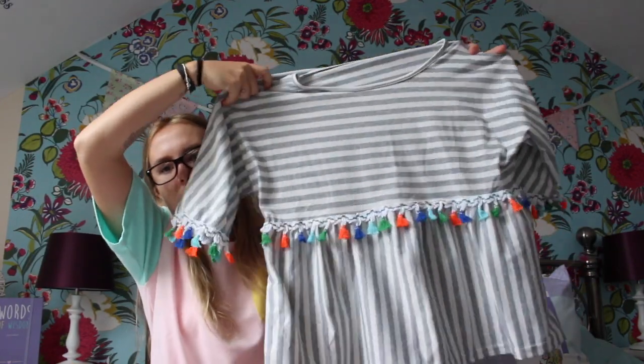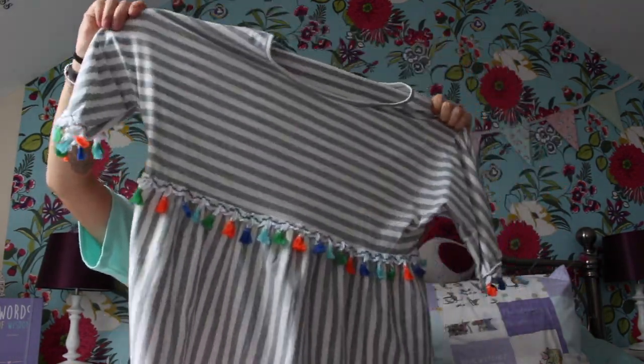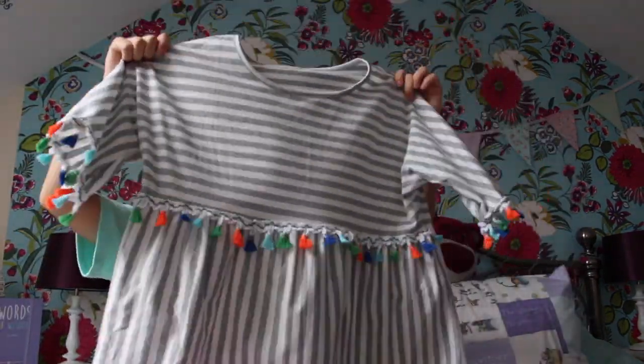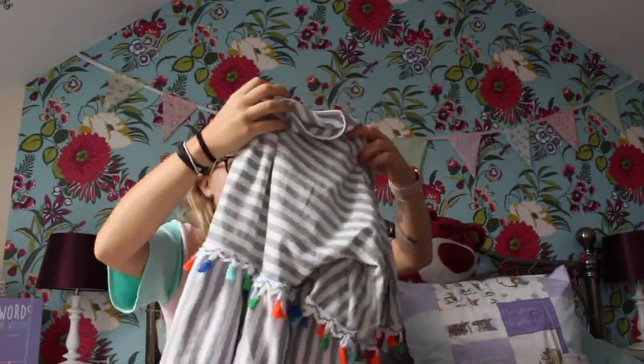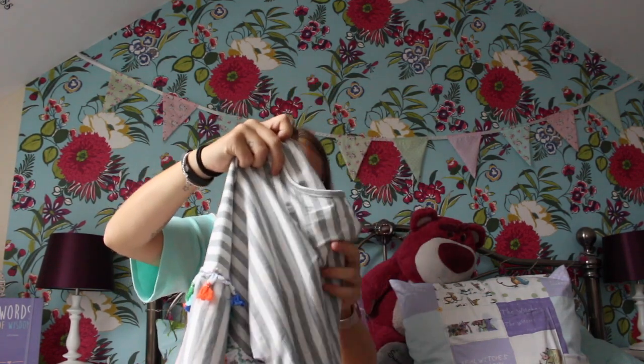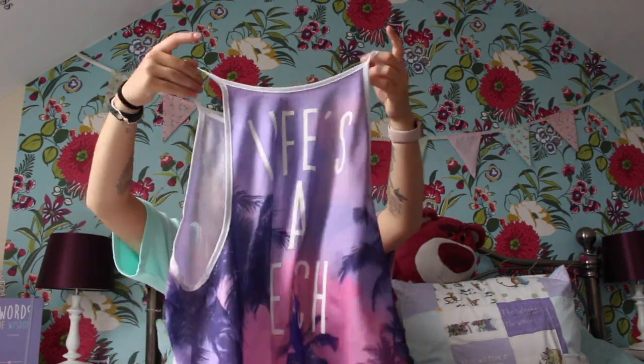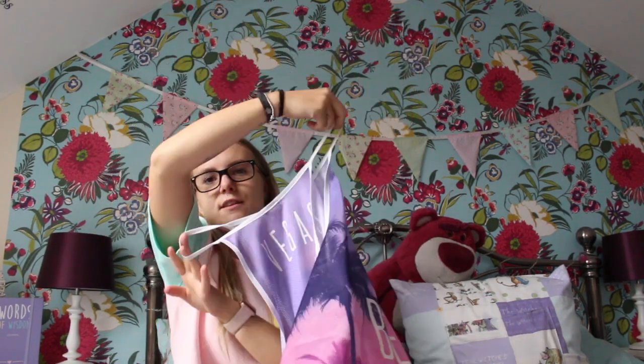This is bigger on me than what I thought it was gonna be, but it's a really cute oversized top. So I'm taking it just in case, like I said, you know, it is a bit chilly or I wanna wear it on the way back. So just in case. So this is a vest which says Life's a Beach, and it has Vegas on the back. I've had this since I went to Vegas. Oh my gosh, that must have been about 2 years ago, 3 years ago.